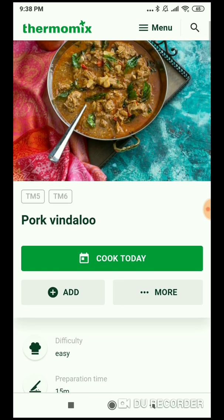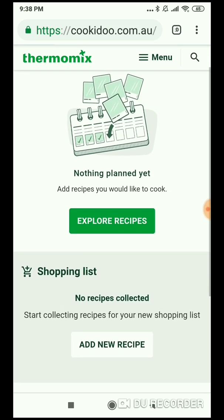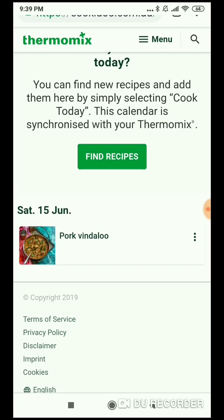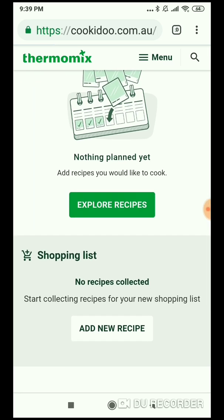There we go. And then let's have a look to see whether it automatically populates the shopping list. I'm not too sure, but let's have a look. Interesting. Did it not refresh? Nothing planned yet. Not today. Show all. So it says pork vindaloo there, which is great. Let's go backwards. Shopping list. So the shopping list now does not auto populate. So in the past, if you click on a recipe to add onto your listing, the shopping list will automatically come about, but it appears that it doesn't.